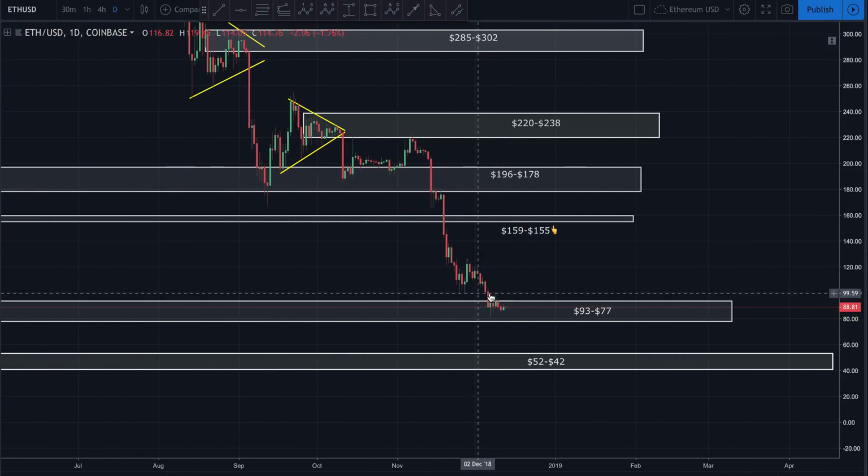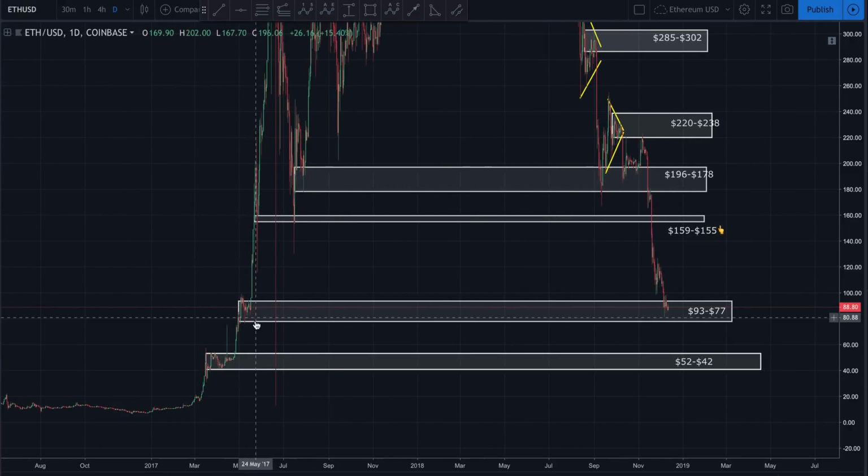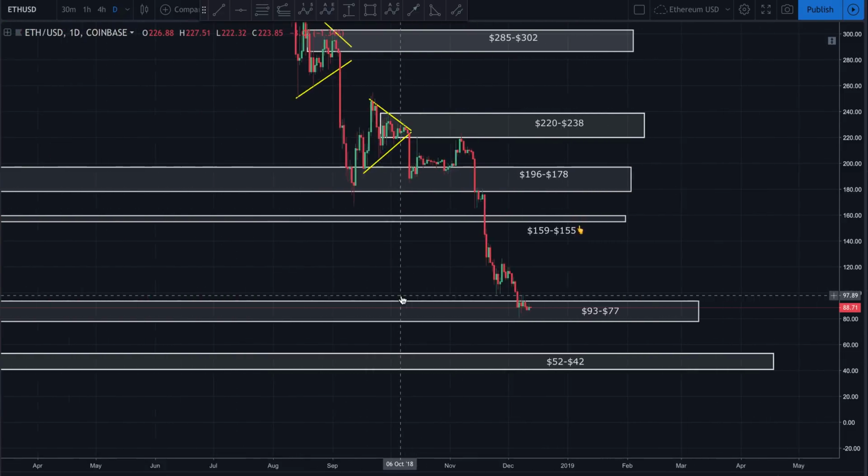As of right now, guys, just like with the other coins, we're seeing no signs of a reversal, no signs of a bottom at all. If 77 does break down, I think it'd be a very quick drop down to $52 to $42. In fact, if I zoom out here, you guys can see, looking past here, there's just not much support between 77 and 52, not much support at all.